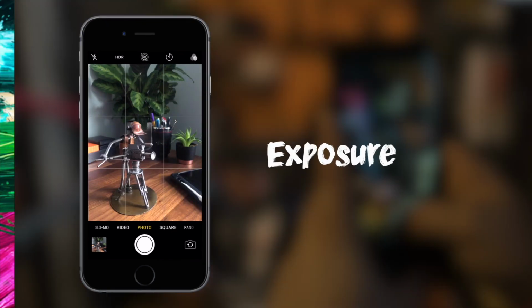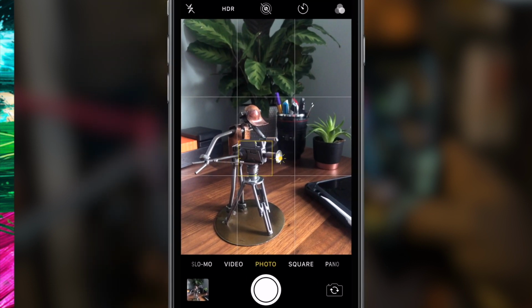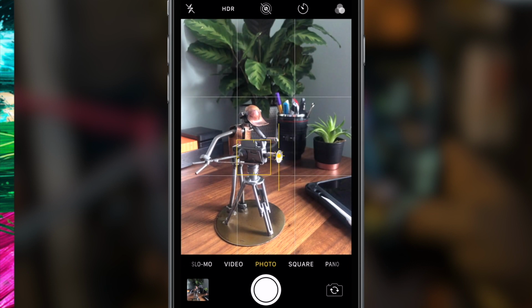Next up is exposure. When taking your photograph, frame up the subject and tap on the screen to lock exposure. If you've seen the focus square, you've probably paid attention to the yellow sun icon on the right hand side. Simply hold your finger down on your screen until the yellow box appears with a little sun icon. This little icon with the slider will help you adjust your exposure for your image.